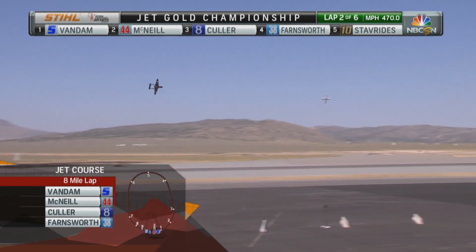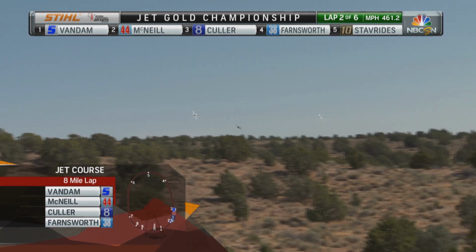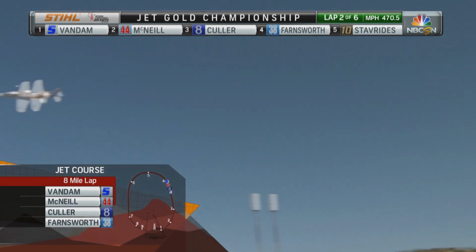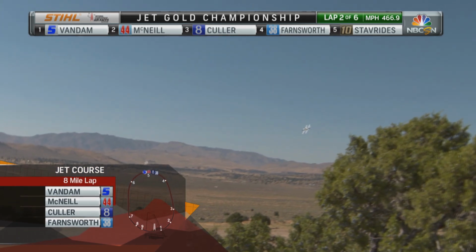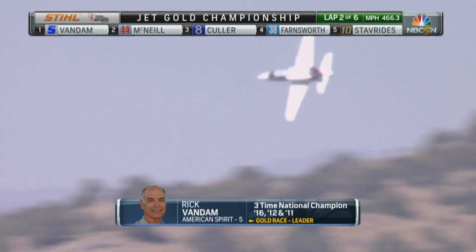Not if Rick Vanham has anything to say about it. He and Mike Steiger have kept this airplane out in front all week long. Again, this is the pride of Ed Knowles' fleet, American Spirit, race number 5, which ironically has 5 World Jet Championships to its record, 3 with this pilot, Rick Vanham, and 2 with our shuttle commander, Kurt Brown, back in 2002 and 2004.